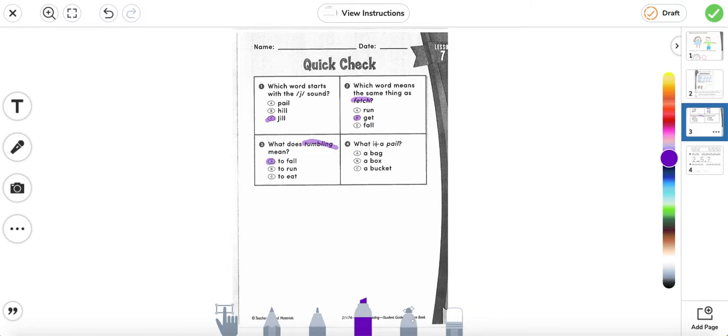Number 4, what is a pail? A bag, B, a box, C, a bucket. Jack and Jill went up the hill to fetch a pail of water. Are they getting a bag of water, box of water, or a bucket of water? A bucket. So another word for pail is a bucket. They are synonyms. Synonyms mean both the words mean the same thing.